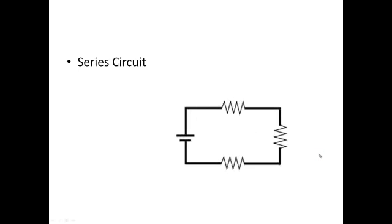Here is an example of a series circuit. We did not use series circuits in our Homes for Everyone household because if one bulb goes out in a series circuit, the rest of them will go out as well, and obviously that is not very good.